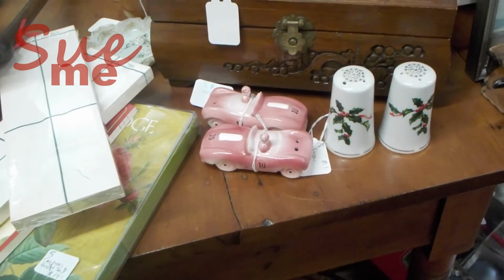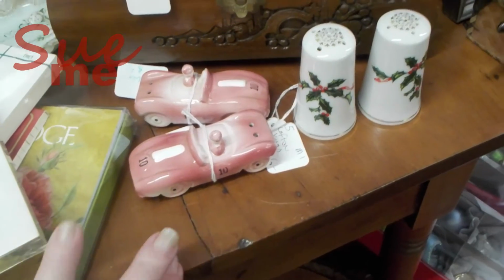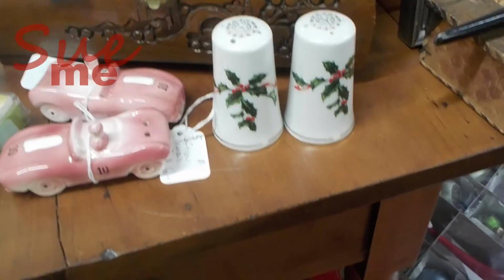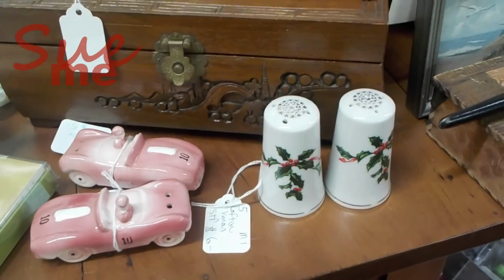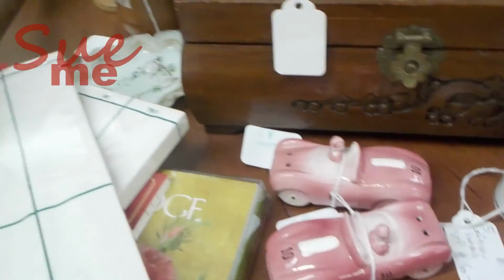After I got out of that booth, I went over to a booth, and I've shown you this one. I did just a full sweep of this booth. This is that little bit of everything booth, and I found some salt and pepper shakers there. So, here you go. I've gone back to one of the booths where I find a lot of interesting salt and pepper shakers. Both these sets are Japanese. This is Lefton. That's one of the Japanese import companies. We've got a holiday theme on this. $6. I have a special purpose for that set of salt and pepper shakers, so that is not going to make it to my Etsy shop.